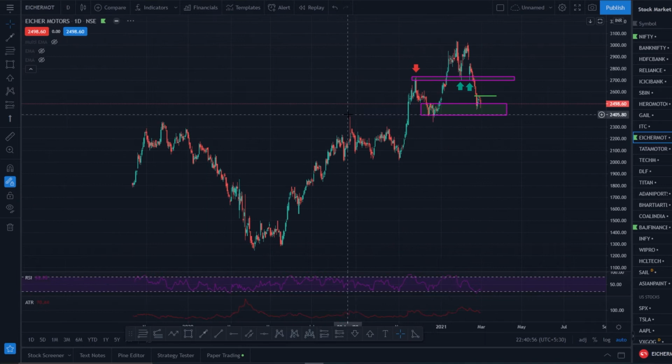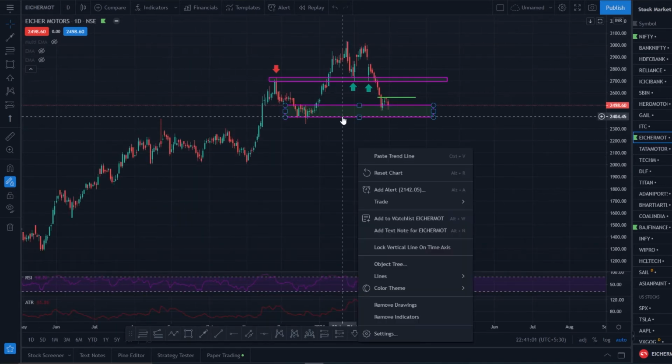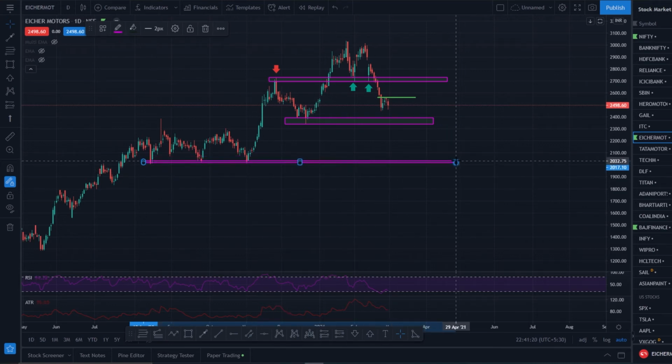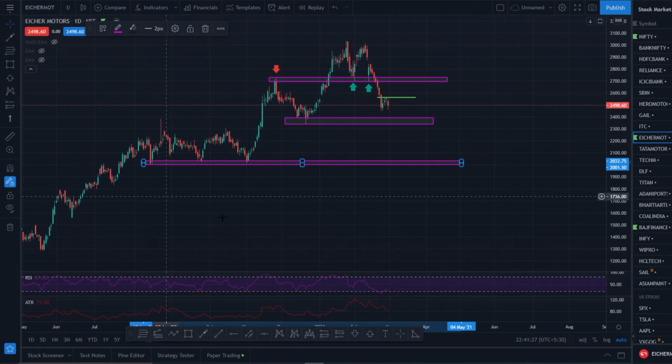Okay, another thing is, let's say that we have a break and close below this structure. Now what I mean by that is, we need a break and close below this zone. If we have a break and close below this, then whatever I said becomes invalid, and we need to go ahead and start targeting the next structure, that is over here. That is at 2032. Okay, well, let me make it basically 2000, an even handle number.